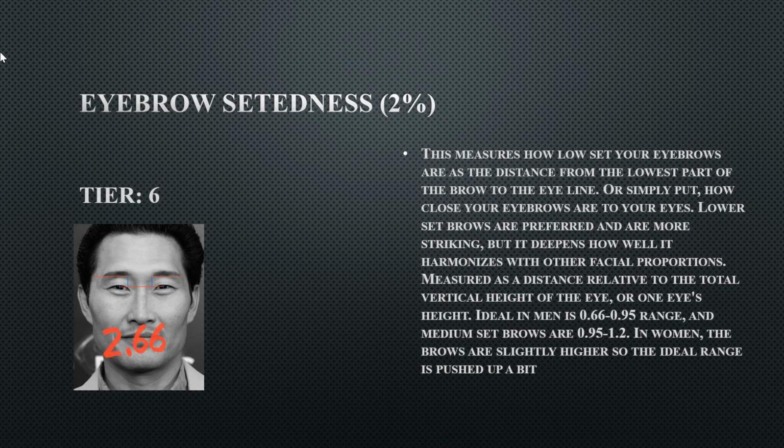So he does have eyebrows that are not lower set at all, and this is not good because this can also stretch out your face and make your face appear more elongated and less dominant. And this is one of the reasons why his facial dimorphism, his masculinity points, are very low.